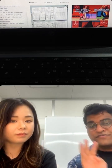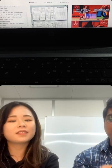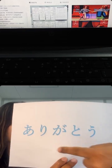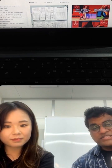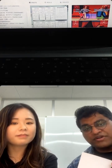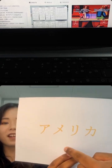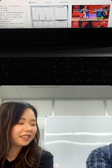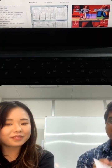Japanese is a mix of three scripts: hiragana, katakana, and kanji. Hiragana are the words which are of Japanese descent. This is the script for hiragana. Next comes the words which have been brought in from foreign countries, foreign descent, like America. アメリカ。 This script is for katakana. Once you are done with these two scripts, next is kanji.